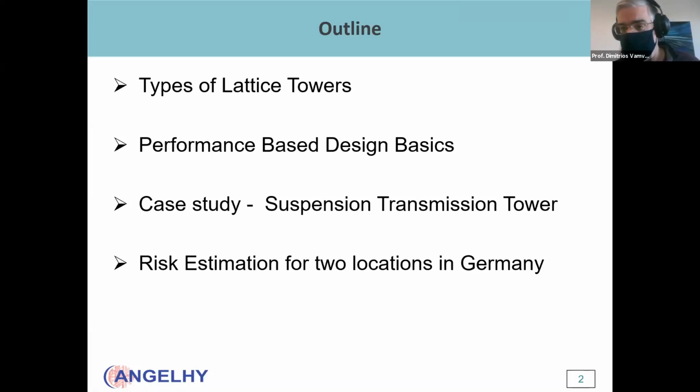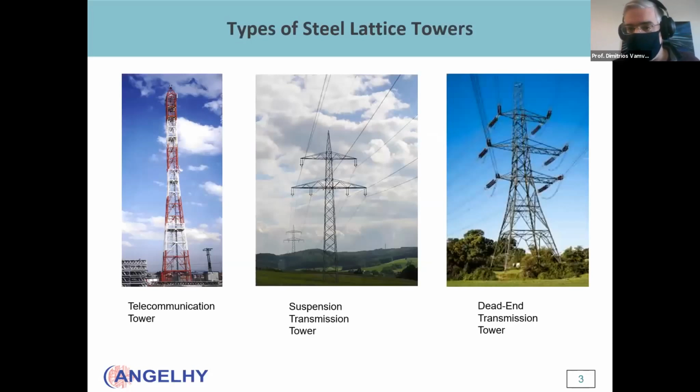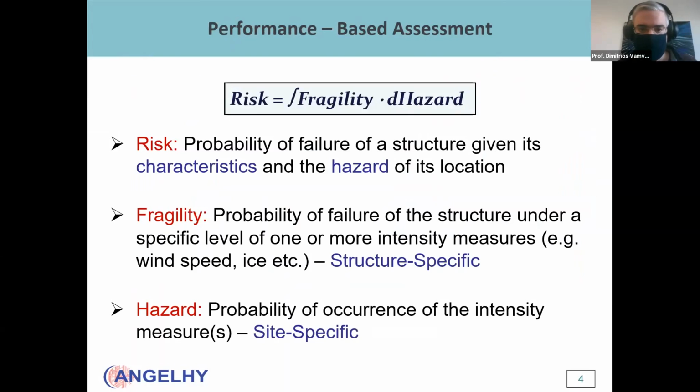Of course, it's fairly expensive to do a crash test like you would do in the car industry. So you do it in simulation. Again, the types of towers we've worked on, you've seen part of them. This was the telecommunication tower shown earlier by Konstantinos, the suspension and the transmission towers shown earlier by Mike.